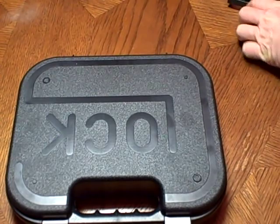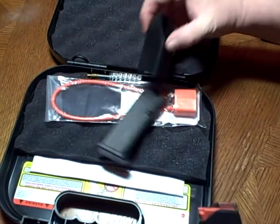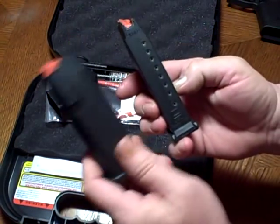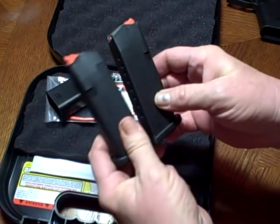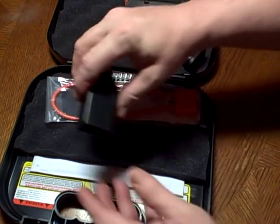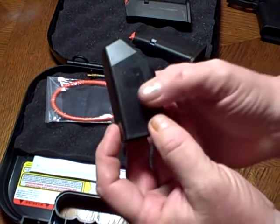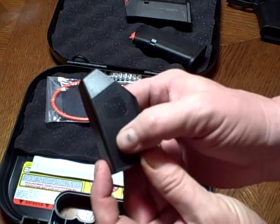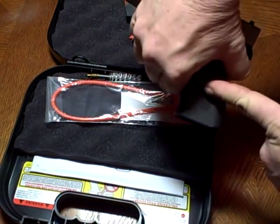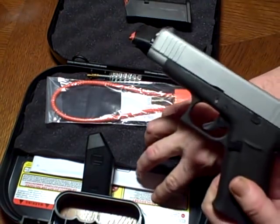But anyhow, what it comes with is this. The gun, of course. You got 2 10-round magazines, as you can see here. No problem. Got the red followers, of course. I do like this ammo load assist tool a little bit better. It does have the little ridges on it, kind of like the grip part does here. And you got your lock and brush and what have you, and the paperwork.